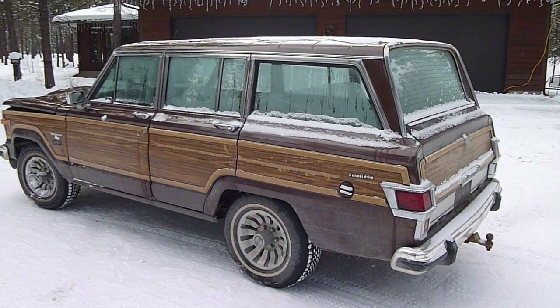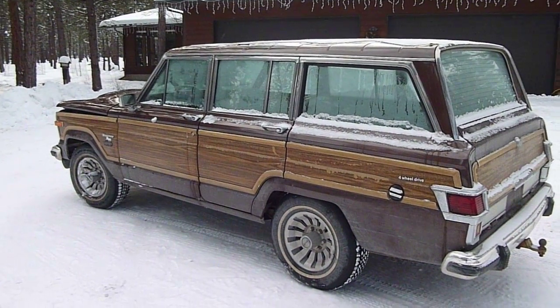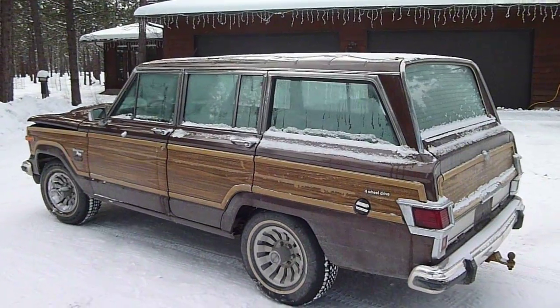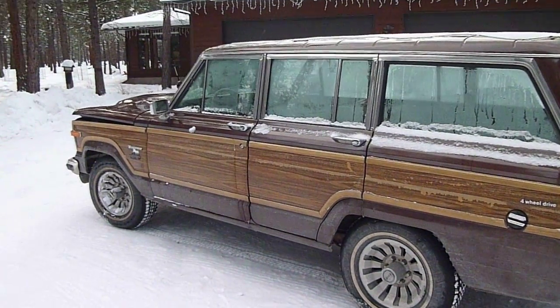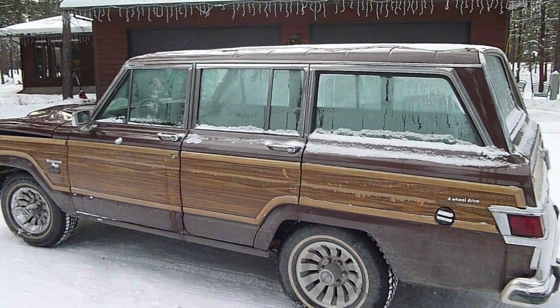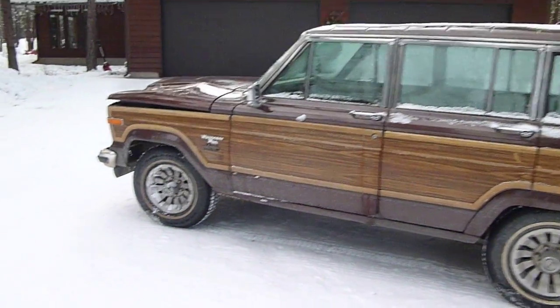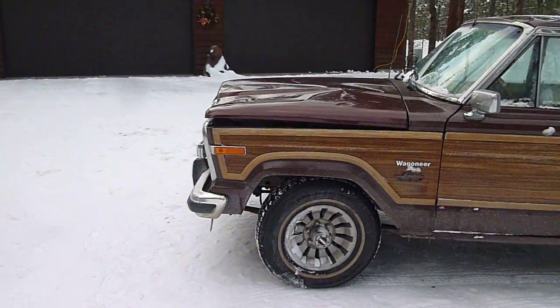All right, YouTube, here we have a 1981 Jeep Wagoneer Limited. It's unusual because it came equipped with the 258 six-cylinder. It's from California originally, totally rust-free, two owners, 80,000 original miles. And the previous owner quit driving it about 10 years ago.